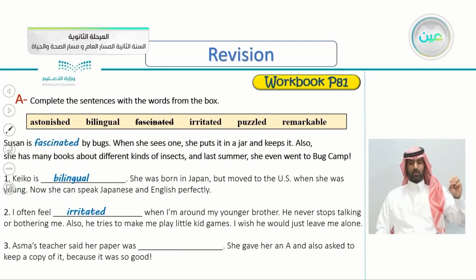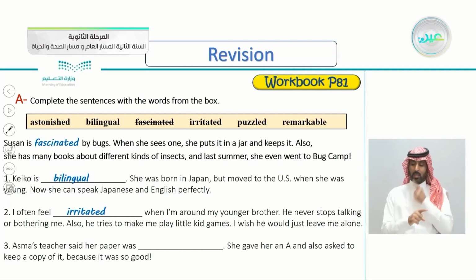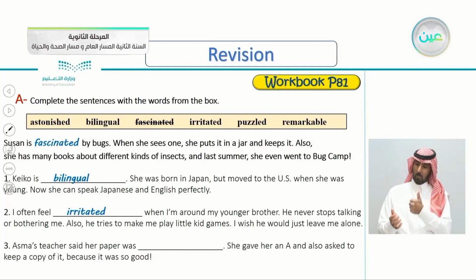Number 3, Asma's teacher said her paper was, she gave her an A and also asked to keep a copy of it because it was so good. So the teacher said that her paper was what? Astonished, puzzled, or remarkable.